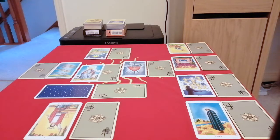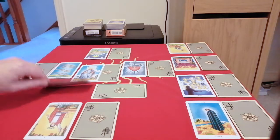So let's go through what we have, and we'll proceed through the initial cards and then what I call the cards of choice. Okay, so here we are.